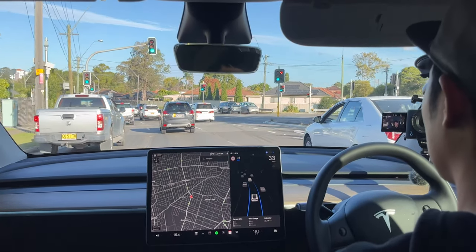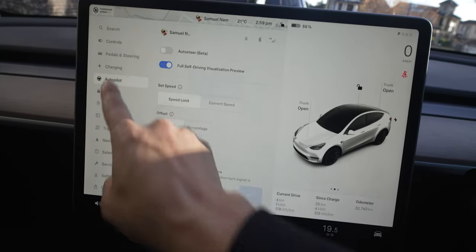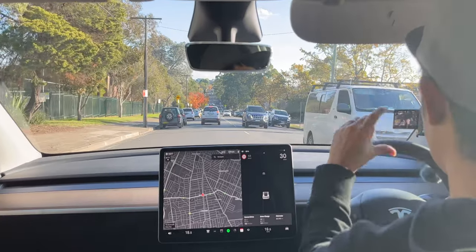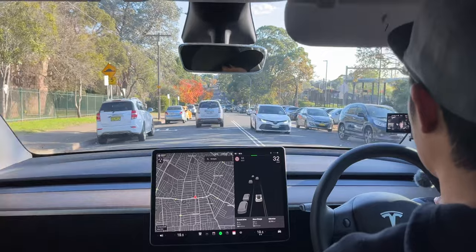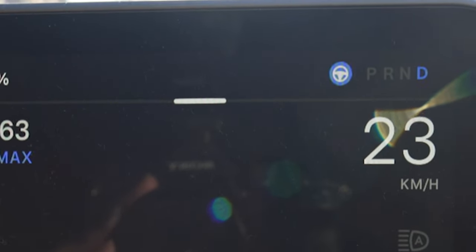Auto steer isn't activated as default. It's a beta feature that needs to be switched on in settings, autopilot, auto steer. Then tick yes, risk my life. Autopilot isn't advertised to auto drive on small streets. However, the car tells you when it's confident or not in doing auto drive with this little symbol.